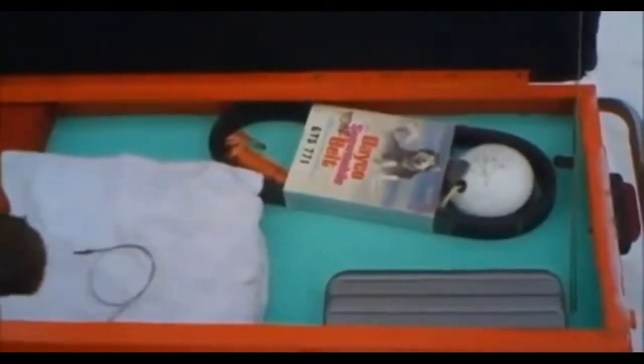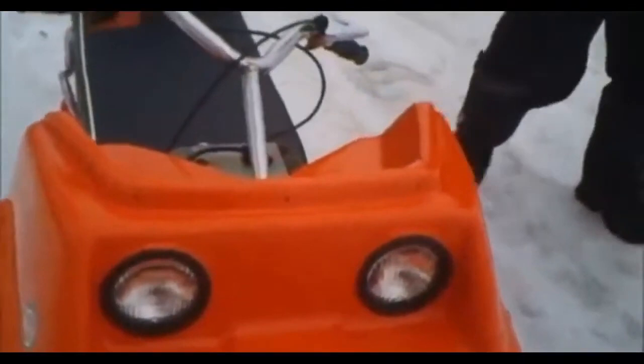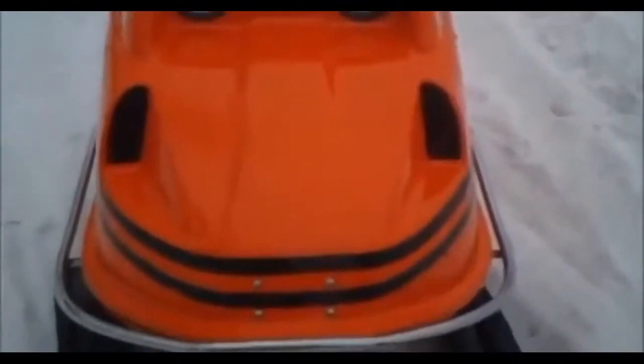The original tail light, new headlights, the original cable and spring. Had a funky addition. You look down there, there are these ski spacers here to give it a wider stance. That was a rare feature most snowmobiles didn't have. This model also came with bogey suspension, which is just wheels under the skis, under the track, to give you your sort of suspension.